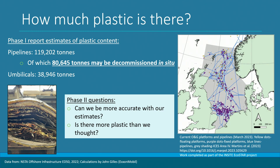There's some work that's been done as part of the EcoStar project at St Andrews by Maria Martins, where they've done an excellent database of all the pipelines that are present in the North Sea. And we're using that to try and improve our estimates. And we've also been lucky enough to get some samples through Shell of pipelines from the Brent area of the North Sea, and you can see a picture of that on the slide there.